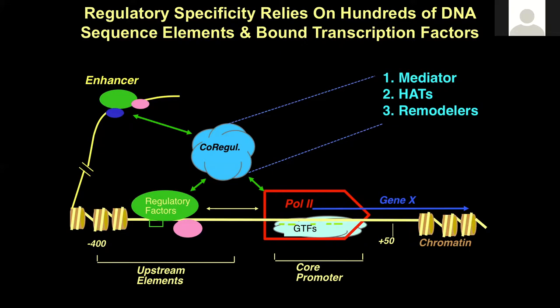There are HATs, histone acetyltransferases, that modify chromatin. There are remodelers that can push nucleosomes around. And so a lot of these subunits that are part of co-regulators not only influence polymerase, its recruitment and its activity, but they can also influence the chromatin structure, making it a better or worse place for transcription.